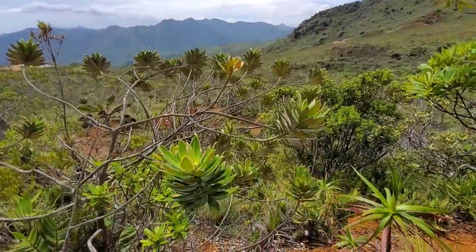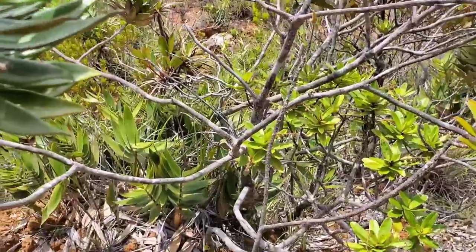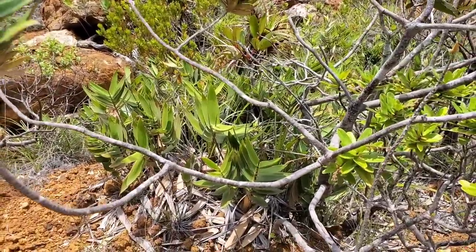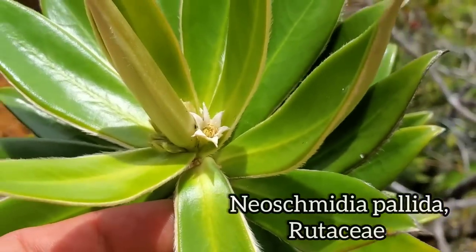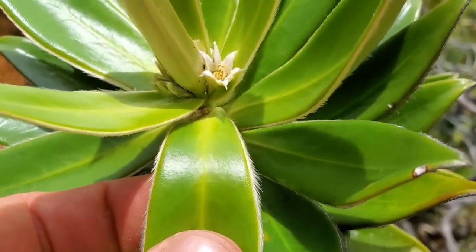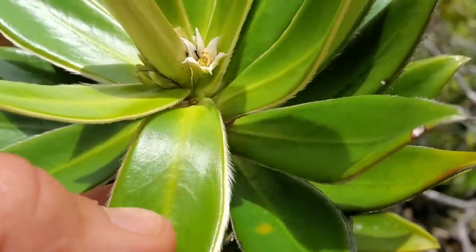Got another candelabra-looking thing. I mean, it's most of the stuff here. Look at that. No foliage, no leaves on the bottom three-quarters of the plant. This one's pretty interesting, though. You got axile flowers, six petals, and the ciliate margins on those leaves. See how ciliate they are? Waxy leaf surfaces, but the ciliate margins.